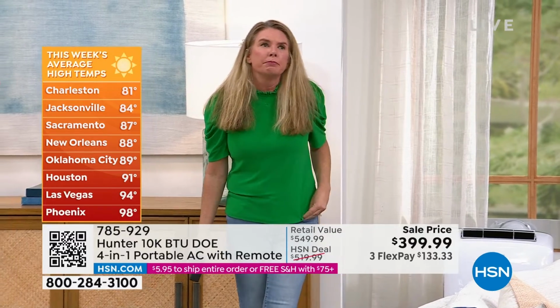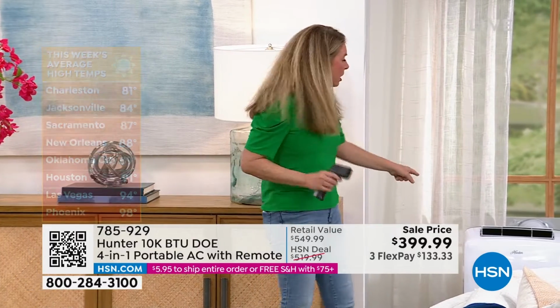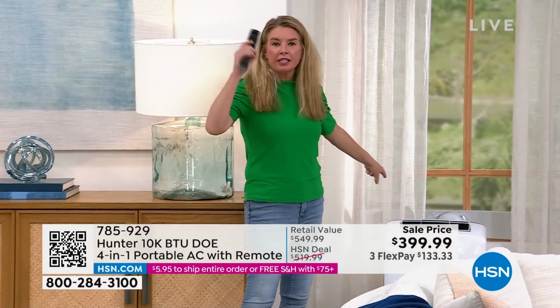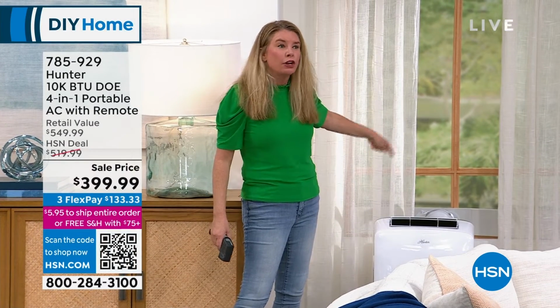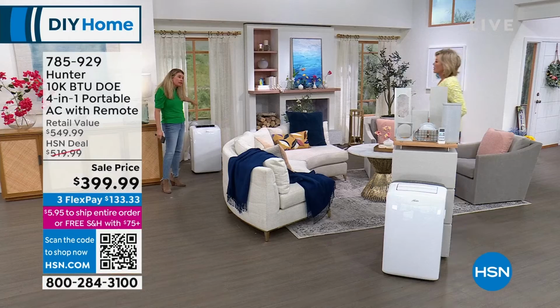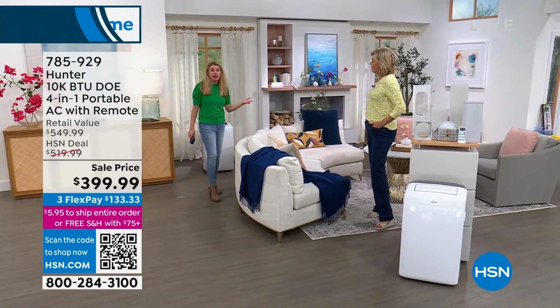Let's say that it is in between seasons, and it's beautiful, you've got the windows open, you're living your best life, everything's good. You wanna run the fan? Don't run your ceiling fan, run this fan. So literally 365 days a year, you can use this same unit to, again, live your best life and live comfortably how you want to.